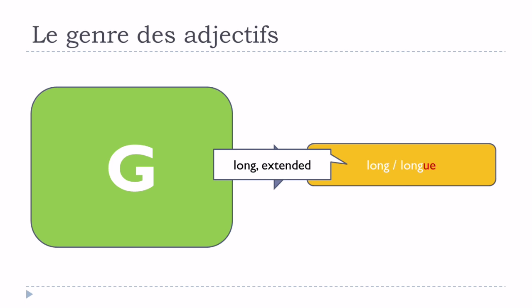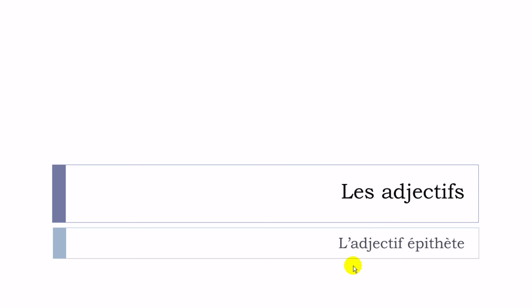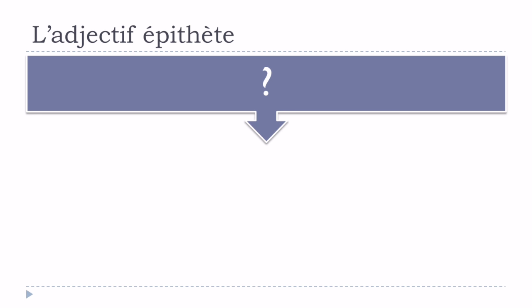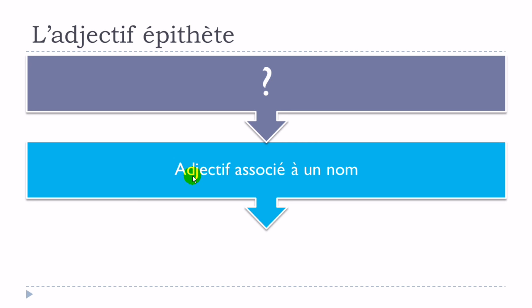And this is the meaning. Les adjectifs, et plus précisément l'adjectif épithète. Okay, so let's see now what it means, because this is the first question. What is l'adjectif épithète? Well, you will see that it's quite simple because it is an adjective, so an adjectif associé à un nom. Okay, so you will associate this adjective to a noun.